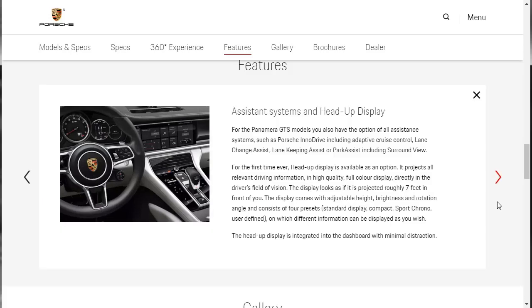The assistant systems basically is stuff like lane keep assist, lane change assist, adaptive cruise control, park assist, surround view, all that kind of stuff. Yeah, and I was right. It says for the first time ever, head-up display is available as an option. You know why? Because head-up display is just getting big. Everybody has it. I mean, you can get cars under $25,000 that have head-up display. And so yeah, as expensive as this car is, you better get with the ball game. So that's pretty cool. I really like that.